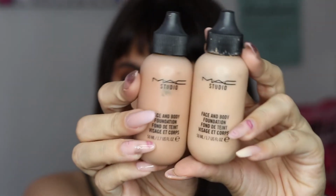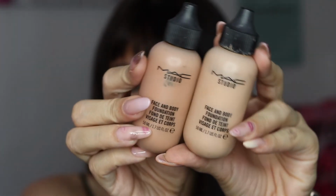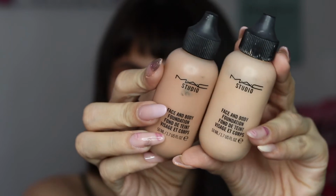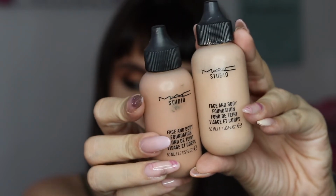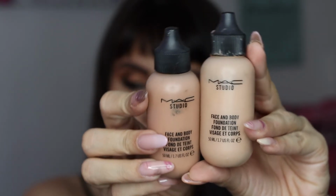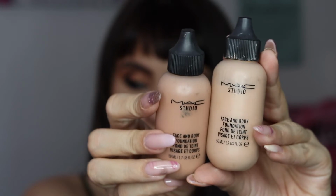Then the MAC Studio Face and Body. These were gifts, but I wanted to try them on mature skin for a long time. And this is the perfect mixer for any other foundation that I have when I want it to be more hydrating for mature skin. So that's why I carry them in my kit.